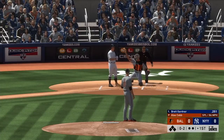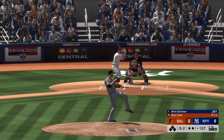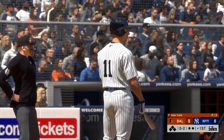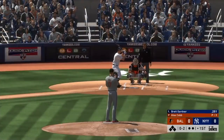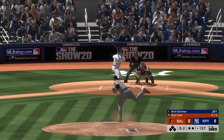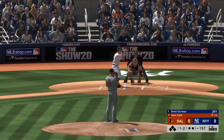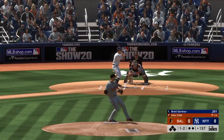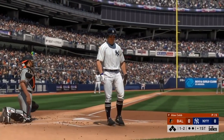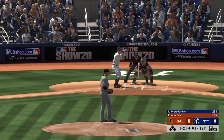Working quickly now as the splitter's in there, 0-2. Now a ball lined to the left side. But foul. And he misses there. 1-2. Good job going down and hanging with it that time. He'll try again. 1-2.